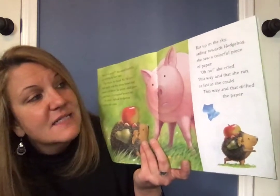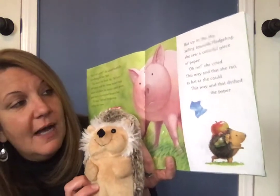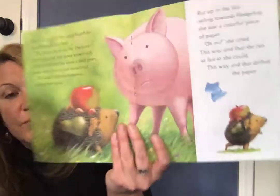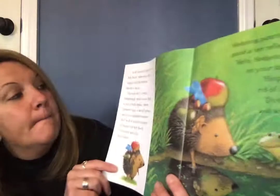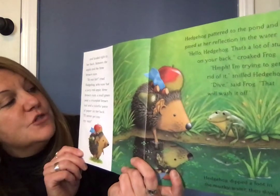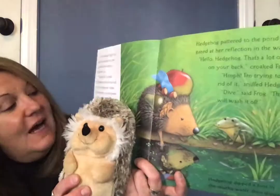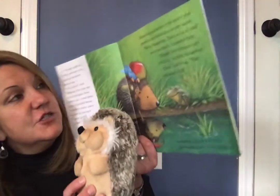But up in the sky, sailing towards Hedgehog, she saw a colorful piece of paper. Oh no, she cried. This way and that. She ran as fast as she could. This way and that. This way and that drifted the paper. And it landed right on her back, between the apple and the 3 brown nuts. It's not fair, she cried Hedgehog, who now had a juicy red apple, 3 brown nuts, a small green pear, a crumpled brown leaf, and a colorful piece of paper on her back. I'll never get into my nest, she said.